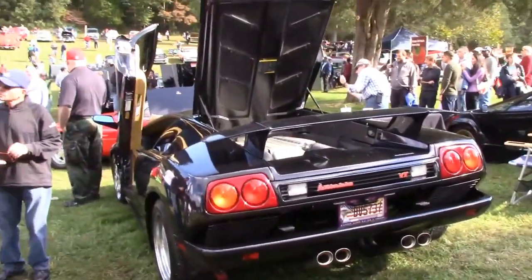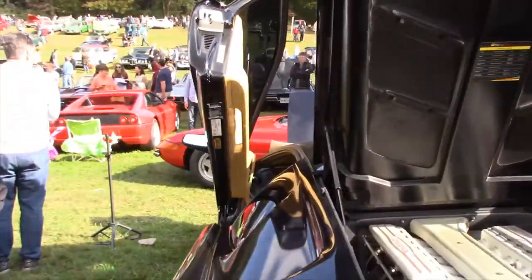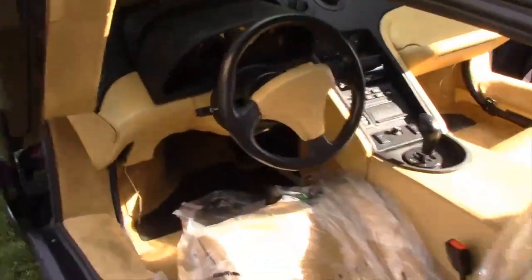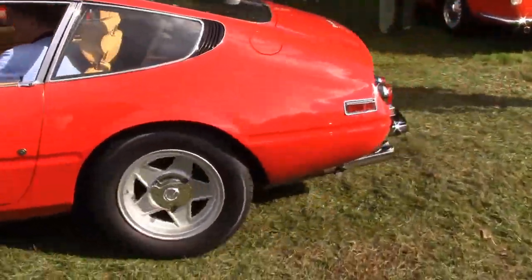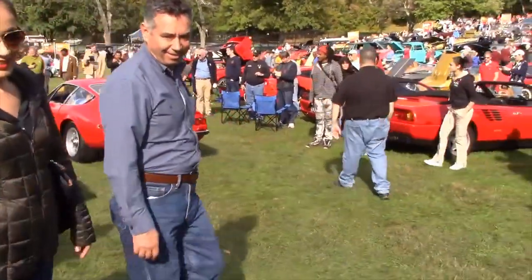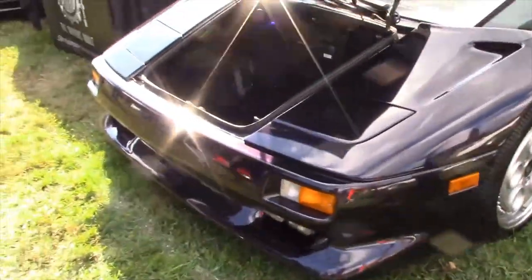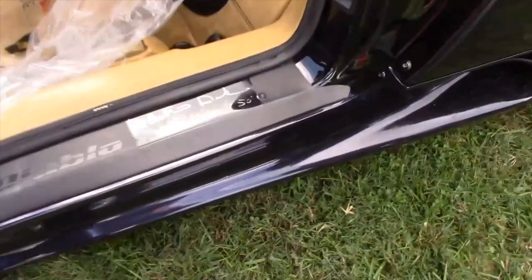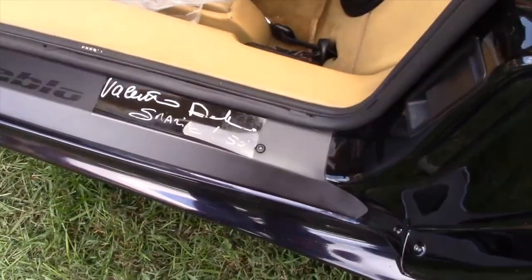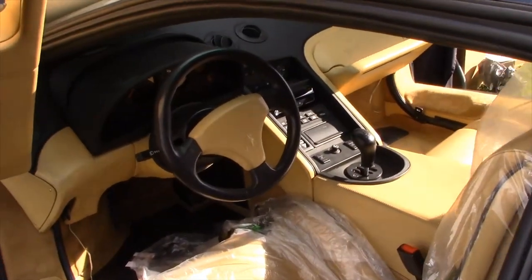All-wheel drive Lamborghini Diablo. Here we see a Ferrari Daytona trying to back out without hitting something. That's always fun. There it is. 365 GTB4, also known as the Ferrari Daytona. So back onto these Lamborghinis here. Of course, the famous scissor doors. This one, look. Looks like it's signed by Valentino Balboni. I think that's his signature, not sure. But, yep, there you have it.